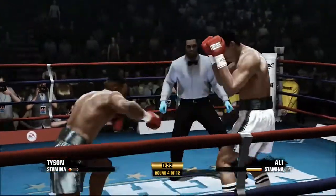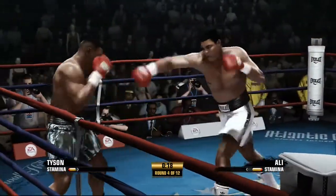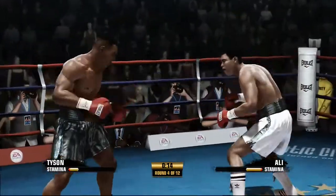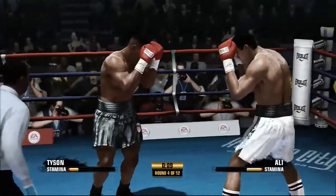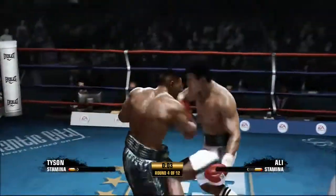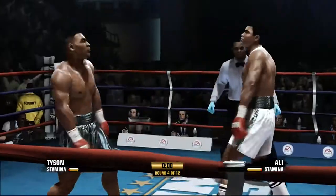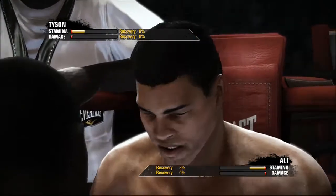Able to cover up that gut. Body, kid. That's right. Body shots. Body shots. Back to the body. Back and forth exchange. Round comes to an end. Knockdown was scored in that round.